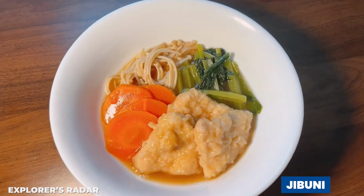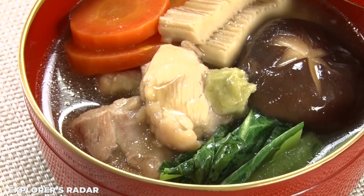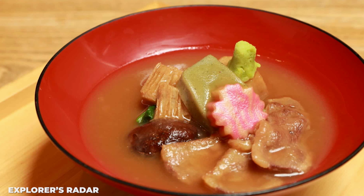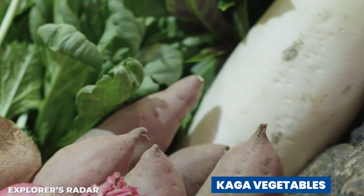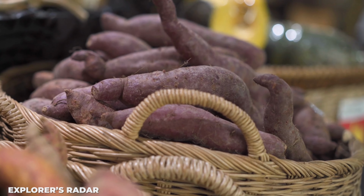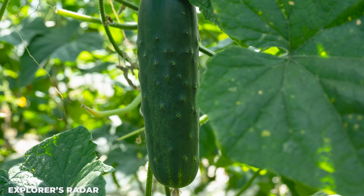Don't miss trying jibuni, Kanazawa's signature stew made with duck or chicken, wheat gluten, and seasonal vegetables. It's a dish that originated from the samurai era and reflects the city's culinary sophistication. Another local specialty to seek out is kaga vegetables, grown in the region's unique climate and soil conditions. These heirloom varieties include sweet potatoes, lotus root, and special cucumbers that have been cultivated for centuries.